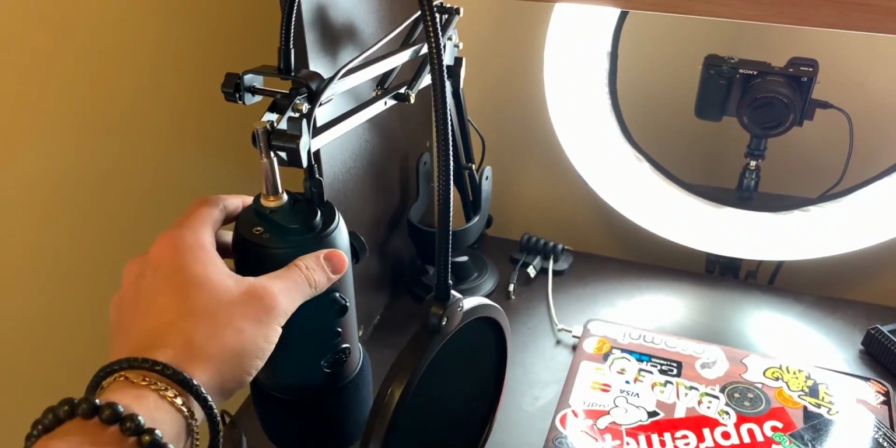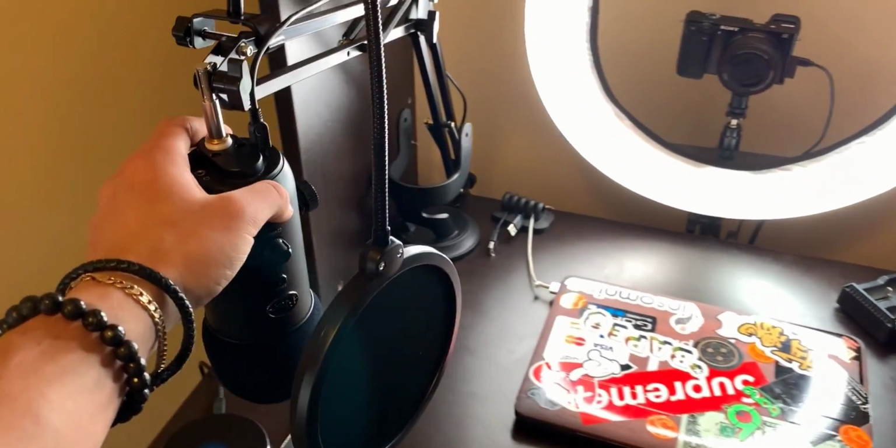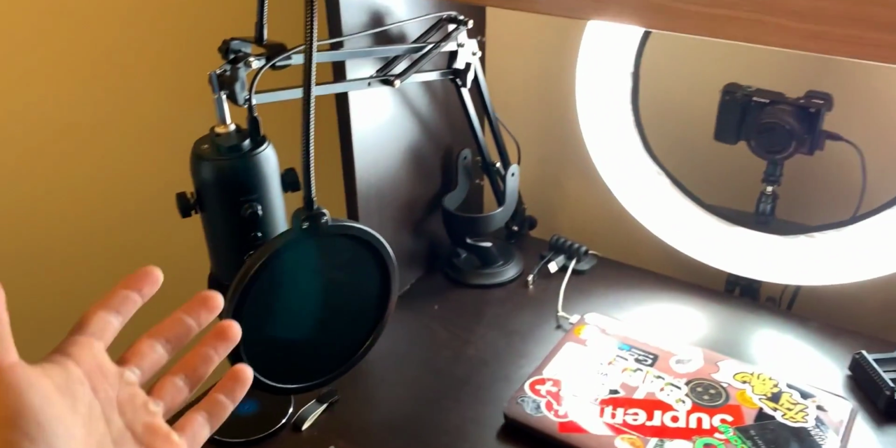This is it stored away. When I want to use it, I can just pull it out and turn it and put it in the direction that I want to use it in. But that's pretty much it.